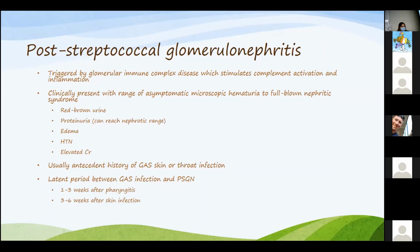A lot of them will have proteinuria, and again, it can get as high as the nephrotic range there. Many will have edema and hypertension. This is a really interesting component, because some kids, maybe they come in for a well visit or something and their blood pressures flew up. Ask about any recent infections, because I've seen post-strep glomerulonephritis present with just a little bit of high blood pressure. And then elevated creatinine, so you'll definitely want to get your labs.